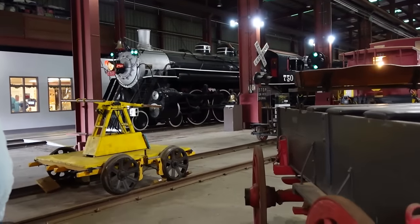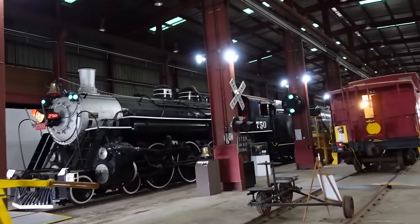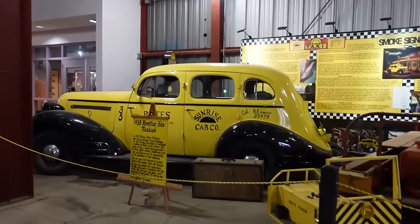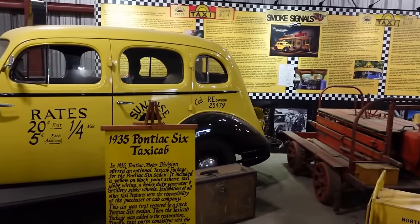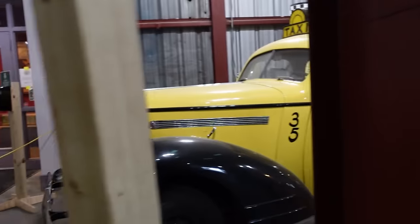Oh my goodness. Look at that one. That one is black with white. And this one is yellow. Look at this taxi. 1935. Do you see this? Yellow cab from 1935. Look at the rates, 20 cents. Oh my gosh.